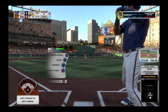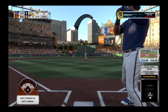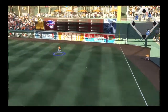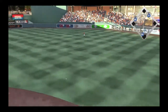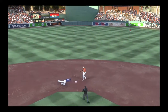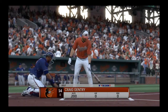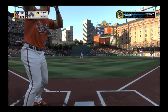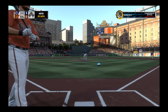Standing in, Ian Happ. And we'll see what he can do here. Two on, two away, two home so far this inning. That's in there. Base hit. And this is going to rattle up against the out-of-town scoreboard now. They're going to extend their lead as the runner scores from second. The tag, and they'll get him at second. And with that, here's Craig Gentry. He'll lead things off here in the bottom half of the first. Leading off for the Orioles, designated hitter, Craig Gentry. And he lays off there, 1-0.